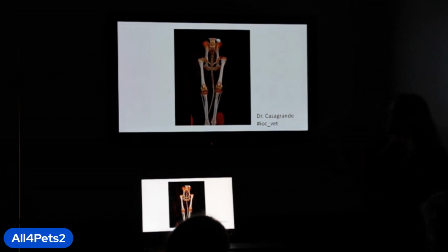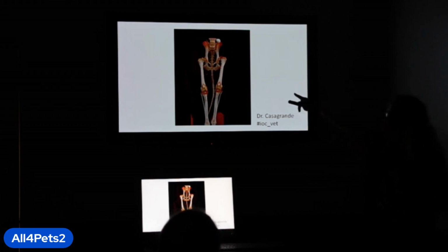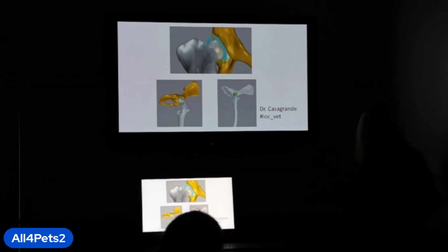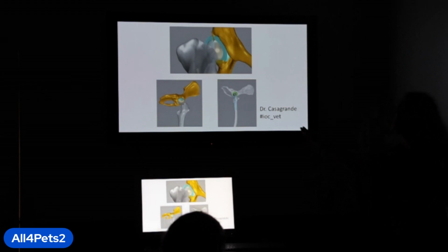This is an exam from a friend who is an orthopedist in Brazil. He does a lot of CTs to plan his surgeries. Dr. Casagrande gave me these pictures to introduce to you. You can see on the hip, we have a very severe dysplasia, and he's planning the... Is it the femoral head? The femoral head, yes. So he can plan the surgery perfectly, and after the surgery too. He has a lot of good experience with that, and it's amazing.